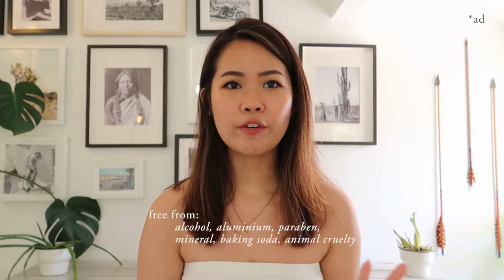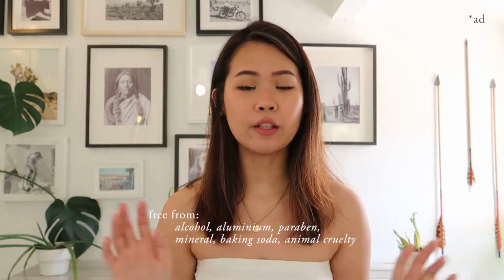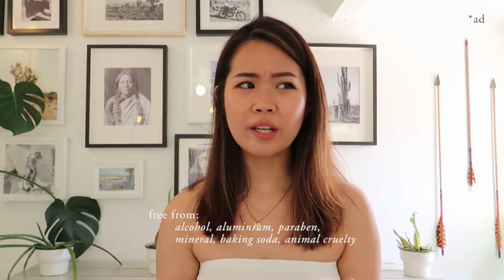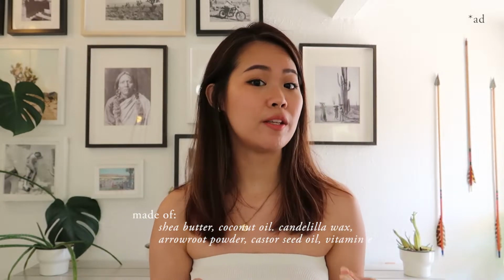I like stick deodorants because it's not wet, so there's no downtime in letting my armpits dry. What I really like about this deodorant is that it's toxic free, meaning it's free from parabens, sulfate, aluminium, alcohol, basically things that you don't really want on your skin. It's not super harmful, but over time it can have some consequences that you don't really want.